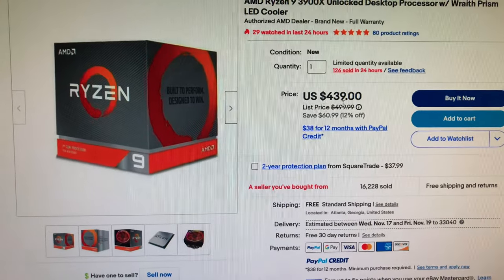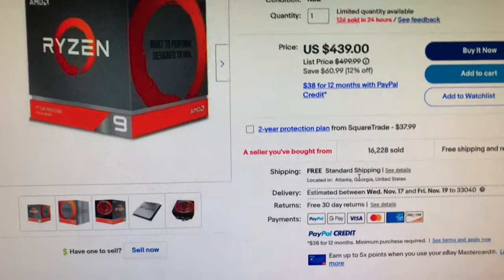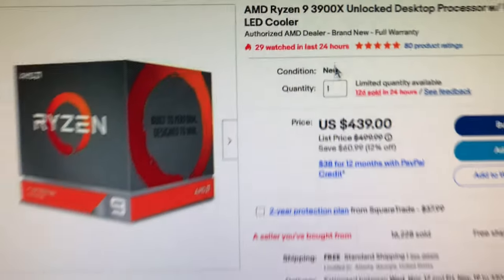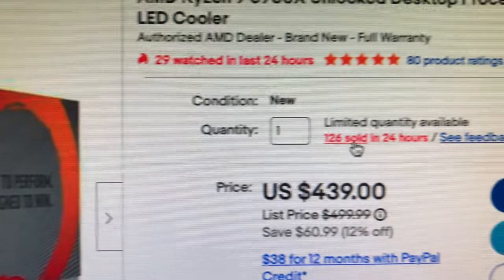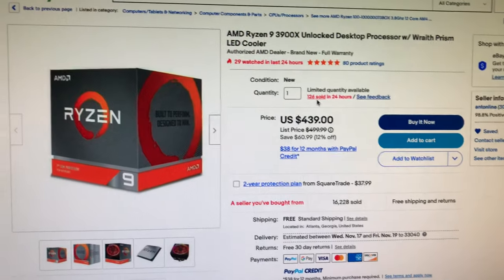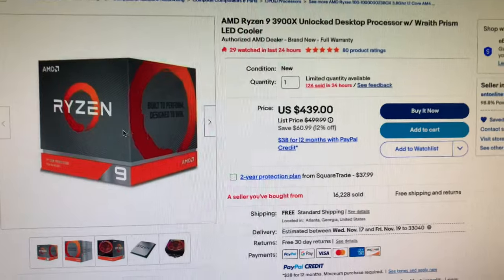Look at that, $4.39, and do we get the free shipping? Is he gonna throw in free shipping from Georgia? All right, this is not a bad deal. And is it new? Oh, it's new. Always check if it's new. It's not open box or refurb or something like that. And this little guy has sold 126 of these in 24 hours. So that Capital One extension just saved me like 60 bucks, $60.99. I'll probably add this from eBay. I'm going to get this chip.